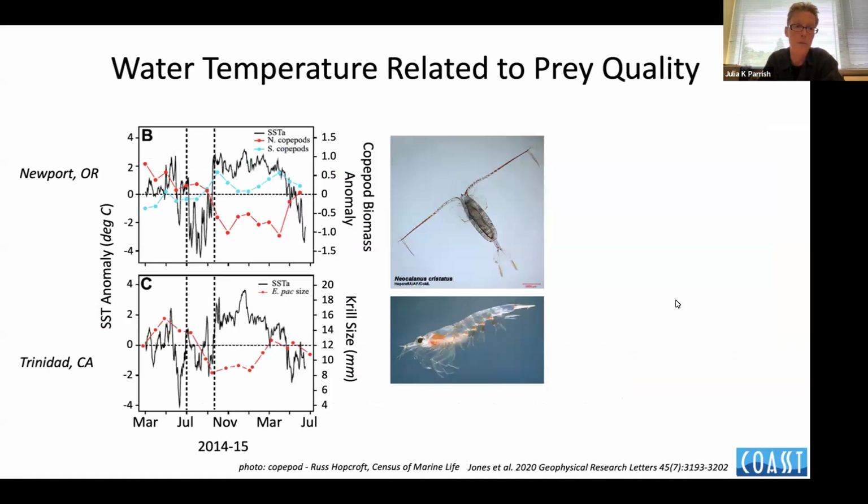So how is that related to prey quality? These are traces in black of the sea surface temperature anomaly at Newport, Oregon and Trinidad, California. And on the top graphic, you have northern copepods versus southern copepods, northern in red, southern in blue. And on the bottom trace, the size of Euphausia pacifica, the size of krill. What are you looking at here? What you're seeing is when we had a sudden shift in the sea surface temperature, we're actually getting new water masses coming in, and they are bringing new creatures with them.